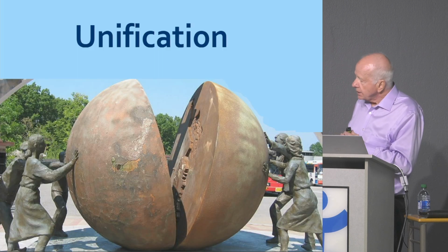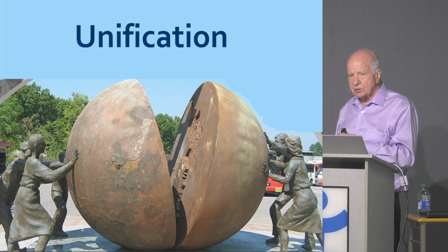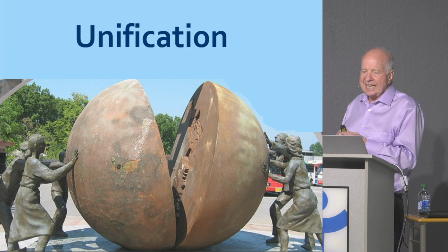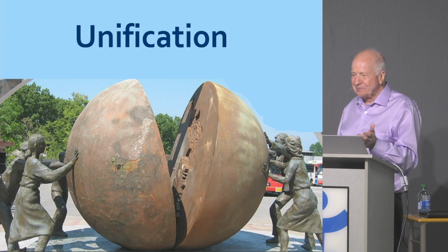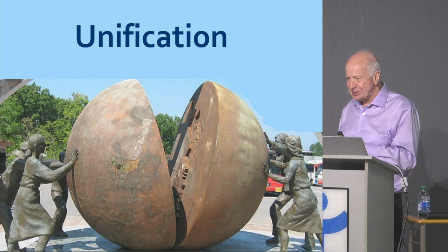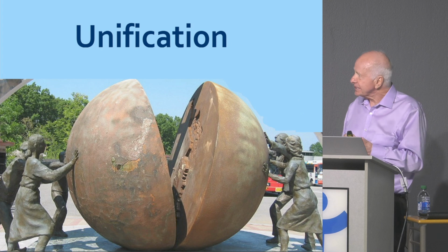Well, unification is a big thing in the world. And I actually did a Google search for churches in Gainesville with unity in the title, and there were probably 12 of them. And I actually thought it was amazing, if you think about it, the Moonies were the Unification Church. So it is a holy grail, unification.